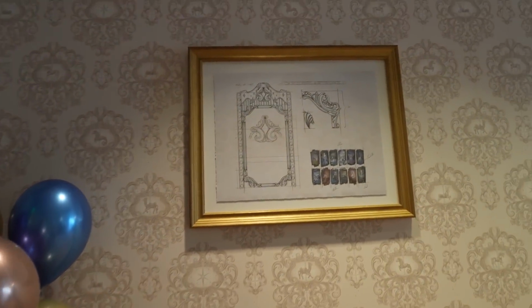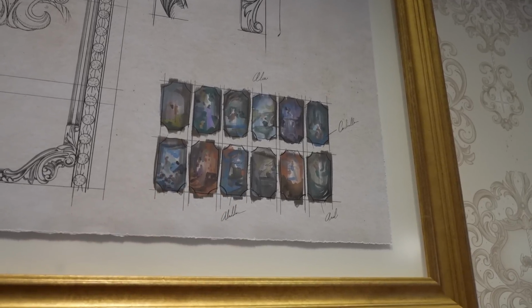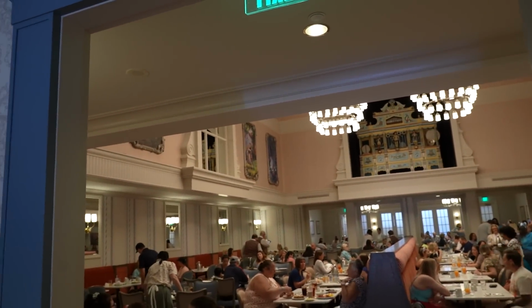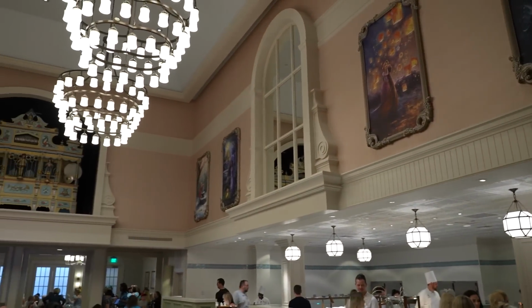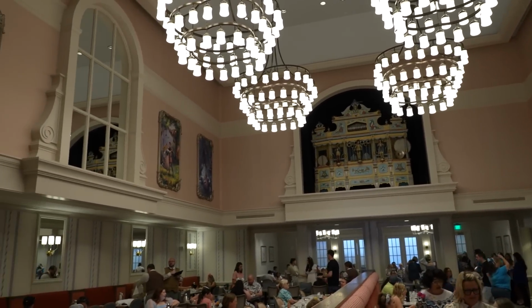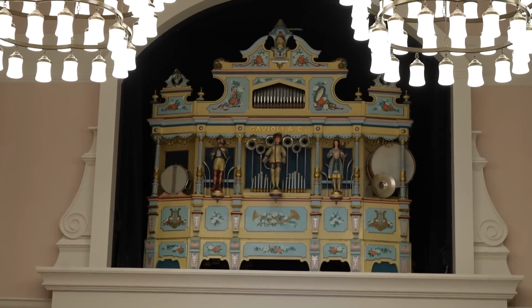And here in the waiting area, just after we've checked in, we have some carousel artwork sketches, as well as kind of like color palettes for Aladdin, Ariel, Cinderella. So those are the pictures that are up in the ceiling. Oh, okay. That's pretty interesting. And here's kind of an overview of the restaurant. And of course, we still do feature Big Bertha, the pipe organ up top.